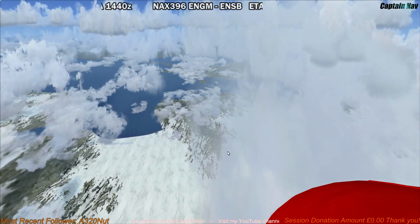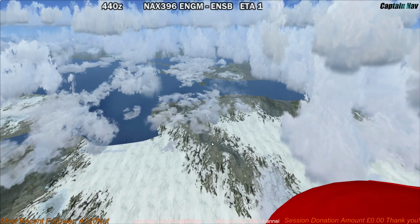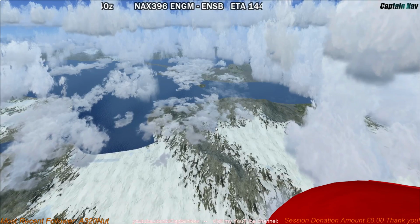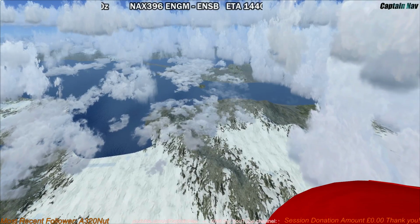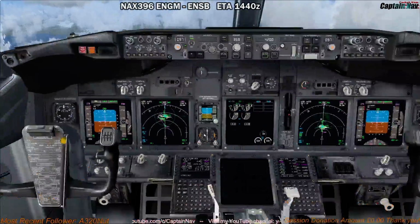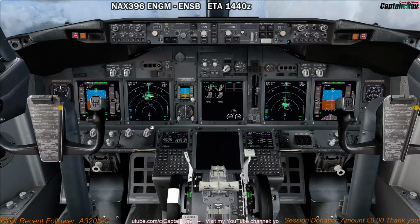I've flown into Svalbard in a real simulator, well, a kind of Level D simulator for the 777, but unfortunately it was a night scene, so I couldn't see much of the scenery out there.